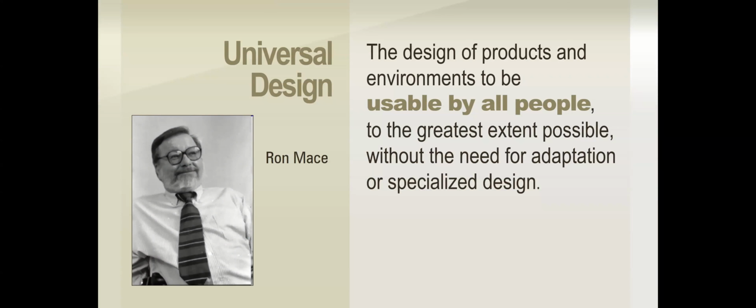What's very special about this definition, and I've highlighted it here, is that it's for all people, not just a person like me in a wheelchair, so that the design looks like it's part of the thought process. It's good design. It's not putting adaptations in or medical devices. We're trying to make it look like beautiful design, inclusive design, usable by everyone.